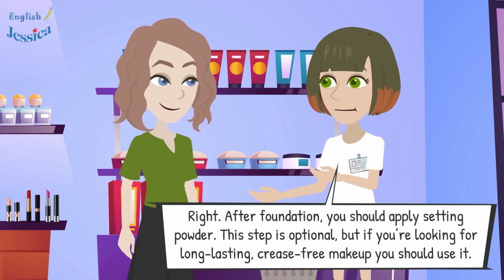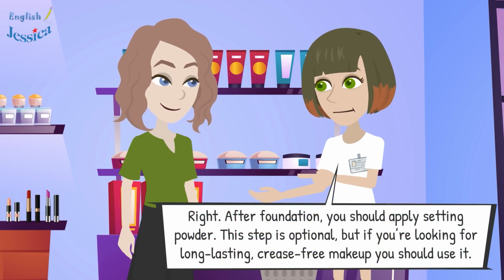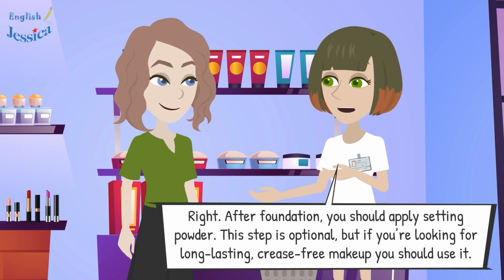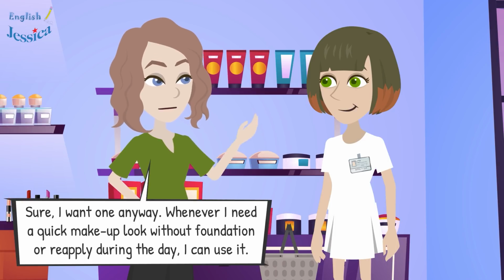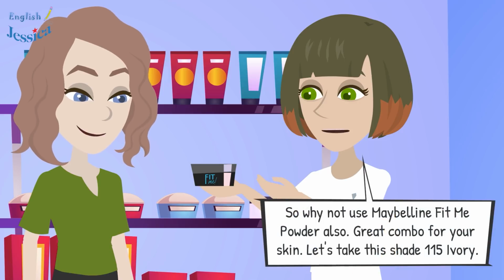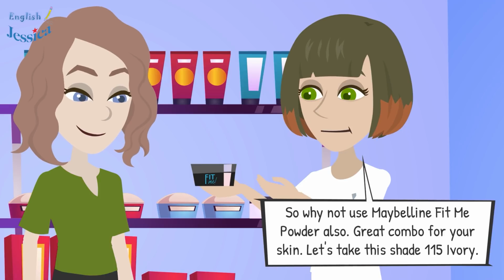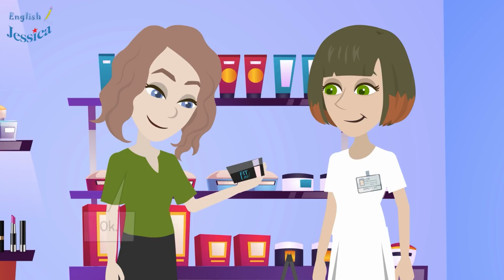Right. After foundation, you should apply setting powder. This step is optional, but if you're looking for long-lasting crease-free makeup, you should use it. Sure, I want one anyway. Whenever I need a quick makeup look without foundation or reapplying during the day, I can use it. So why not use Maybelline Fit Me powder also? Great combo for your skin. Let's take this shade 115 Ivory.